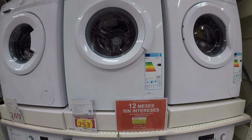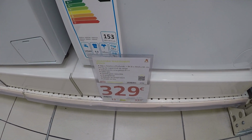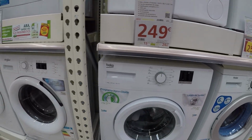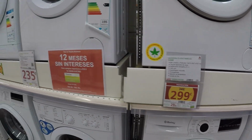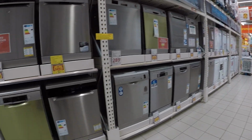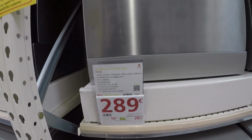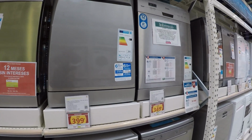So that just goes to show you that Russia drinks tea way more than they drink coffee, which is the opposite in Spain here. So these washing machines, $250, Bosch unit, $329. Again, nothing that's going to break the bank. Very reasonable, I would say. And all kinds of prices, $238, $239, $299, whatever. And they have a large selection too. Dishwashers, $349 for stainless steel, Hotpoint. So really they got a whole bunch of everything here that you can want.